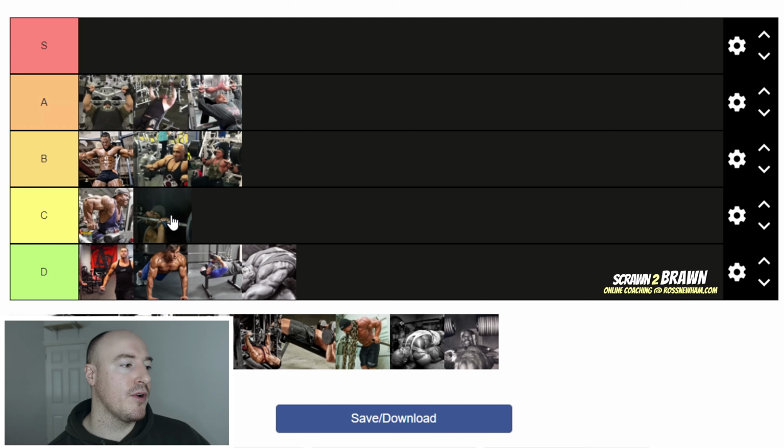All right, I'll go with the guillotine press. Not really done this exercise much, so can't comment that much on it, but I think it would be perhaps a worthwhile addition with lighter loads. Going to put that as a C.